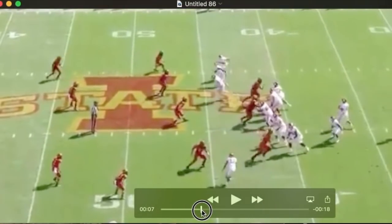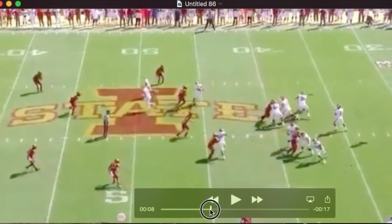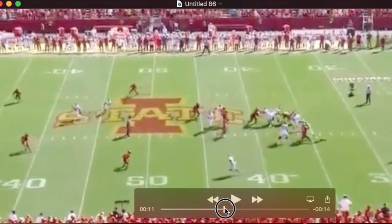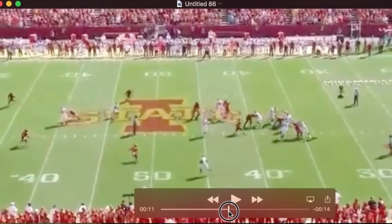He's going to run an in route. These two run the mesh. We saw Oklahoma do this earlier as well. He cuts behind the tight end who's running a go, and here he just sits it down. So that's really smart, right? He's not going to run into coverage. He just sits it down, and the quarterback hits him there.